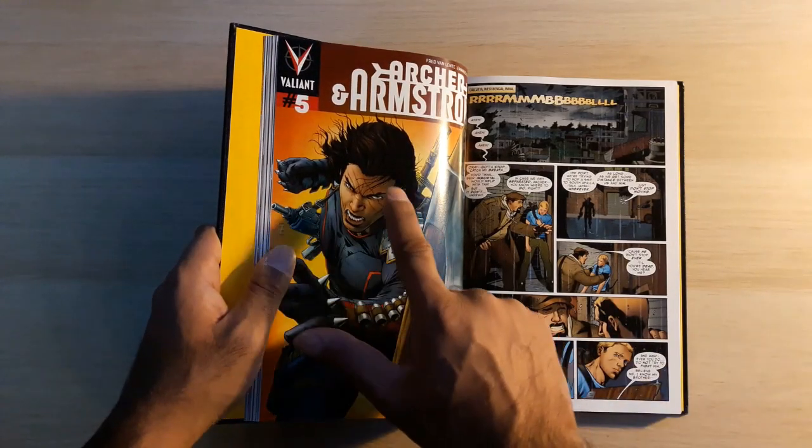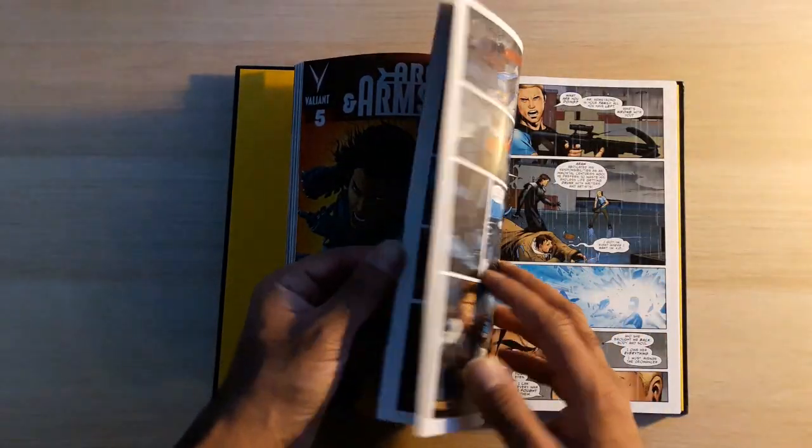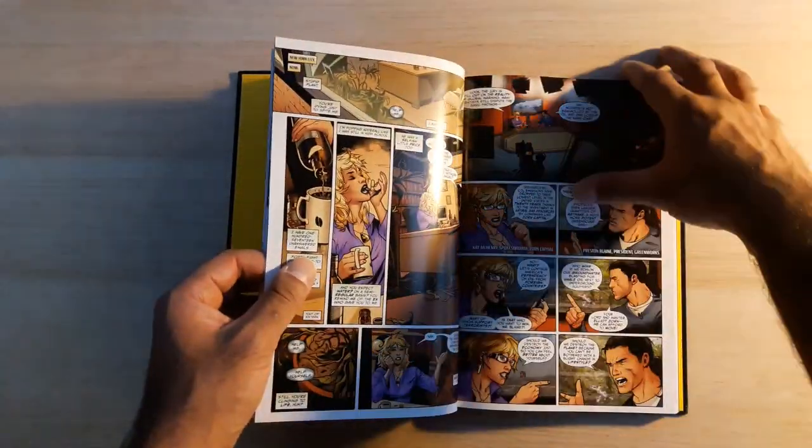So basically, this is where Gilad turns up. You see his interaction with Archer. There's like a whole battle scenario going on. Quite cool stuff. Good action, good writing.